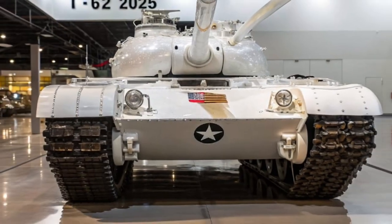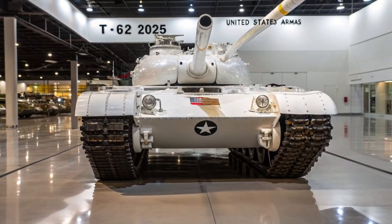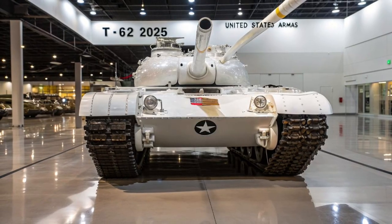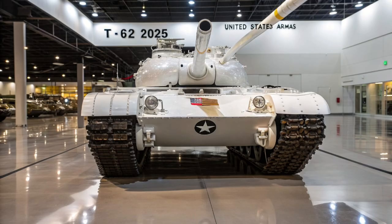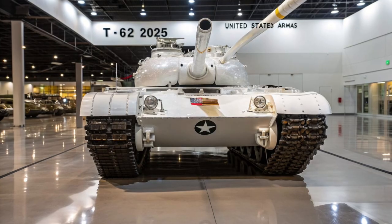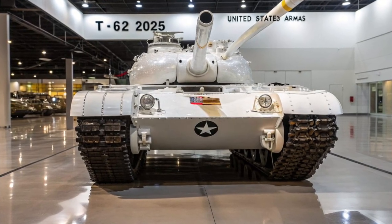That gives it better fuel efficiency, lower acoustic signature, and higher torque off the line. It's not just about speed, it's about stealth and endurance. This setup allows for limited silent running in electric mode, perfect for ambushes or low-signature maneuvers. Top speed? 70 km per hour on road and around 50 km per hour off-road.